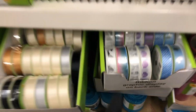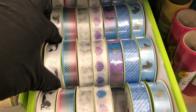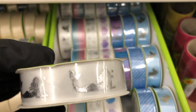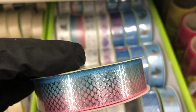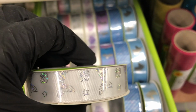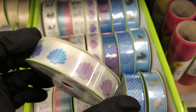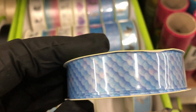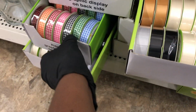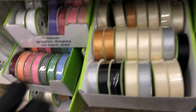Look at this new ribbon, guys. So it's mermaid themed. So it's white with silver mermaids. This one is like the scales. This one is really pretty. It's like iridescent mermaid tails and shells. 3 yards in each roll. Then you have the clamshells and then this scaled ribbon. And the last one is a unicorn. And they also have lots of the gingham ribbon.